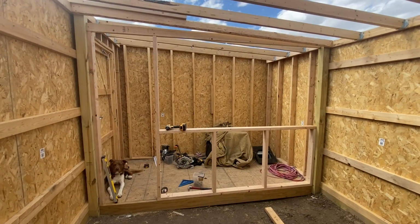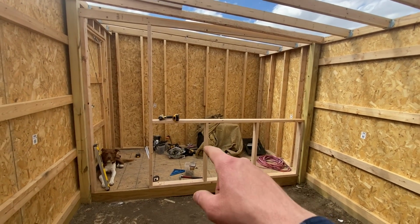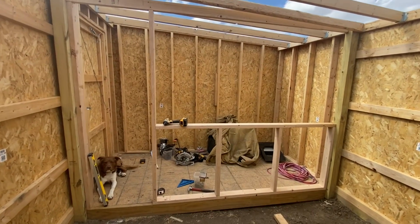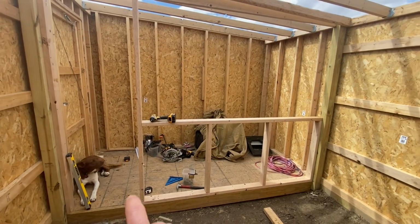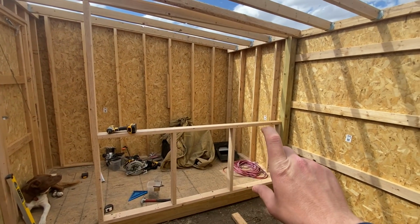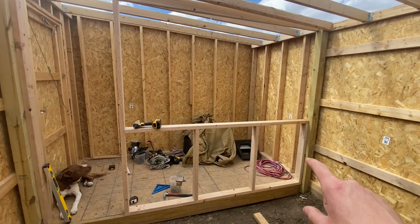Well guys, this is what we've got done so far today, and I've been busy. Got some work outside and inside. I'm still doing more. It's early in the day so far, but here's my door frame to the roost. This wall here is obviously a little stub wall. This will be plywood backed over here, and then my nesting boxes will lay here.